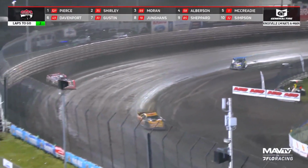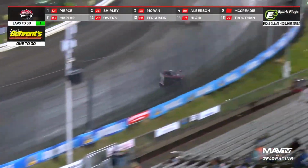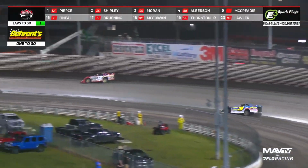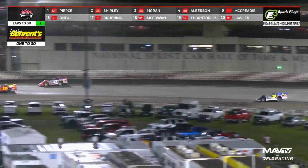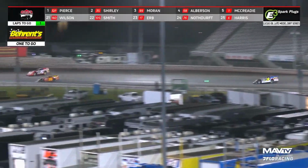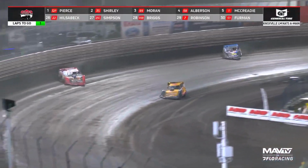1 lap to go. The 2 Illini drivers out at turn 4 to settle it. It was 1.2 seconds last time. Barron's Performance, 1 to go. Shirley takes 2/10 off. That won't be enough. Bobby Pierce with a run on the outside. Brian Shirley, is he close enough? Pierce will work around the 16 of Tyler Bruning as they head through turns 3 and 4 for the final time. Checkered flag in the air.